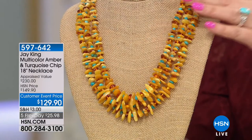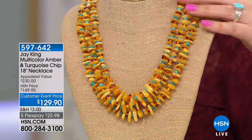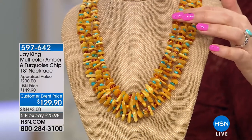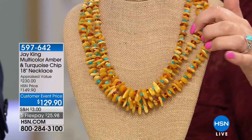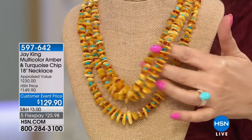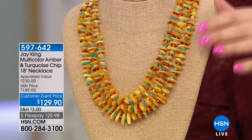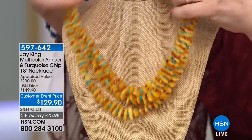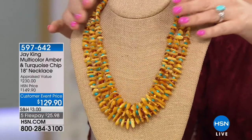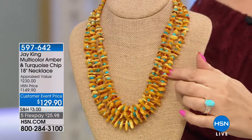I don't know if you noticed that I was wearing this earlier, I kind of popped it on. My producer was like, we're not even supposed to air that. I was like, uh-oh. I took it off, but here it is. It's the amber, I love amber, and turquoise chip 18-inch necklace, 3 strands. All of this is genuine amber. I can't believe the prices, because amber is so expensive. It's 3 strands, but it's not just amber. This is the amber that, if I was amber, this is the amber I'd want to grow up to be. This is butterscotch amber.